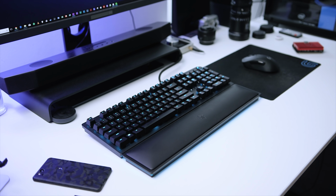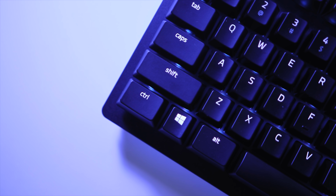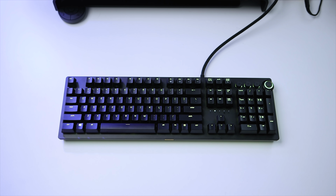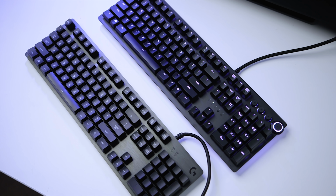First things first, the design. And right off the bat, the Huntsman Elite does look like a typical mechanical keyboard. There are no signs of aggressive design elements throughout the chassis, and I like that. It is a full-size keyboard with a numpad, and they've tried their best to make it as compact as they can. In fact, it's about the same size as the Logitech G513 keyboard that I looked at recently.